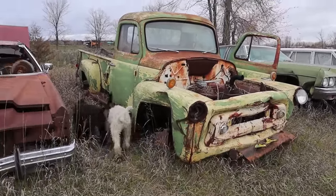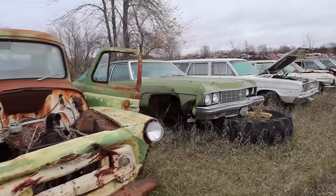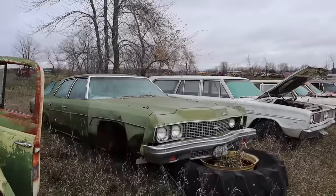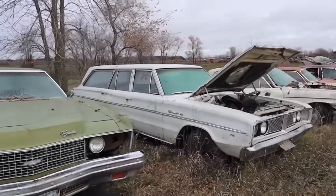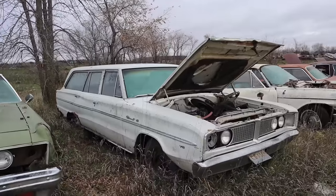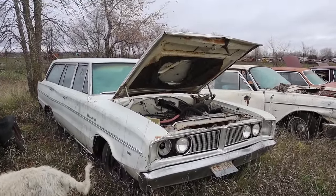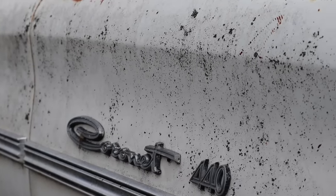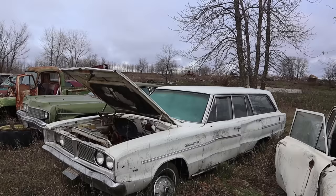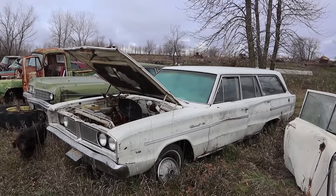There they go. Good grief, they certainly have taken a liking to me. Good boys, good junkyard dogs. You guys take good care of the place out here, I bet. Look at this old Coronet. Old Dodge Coronet.